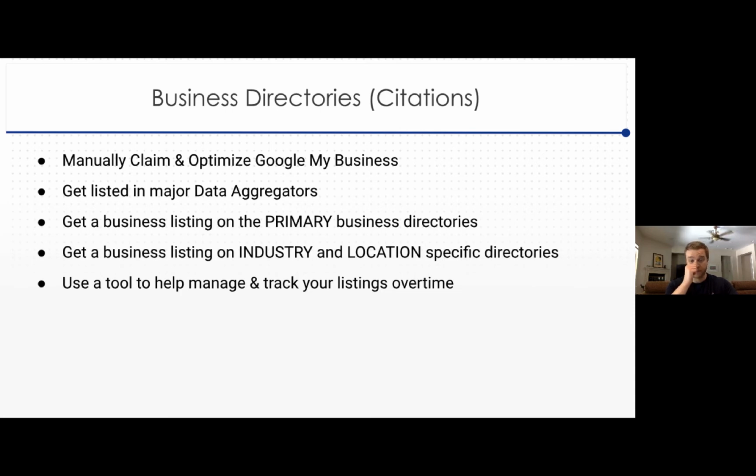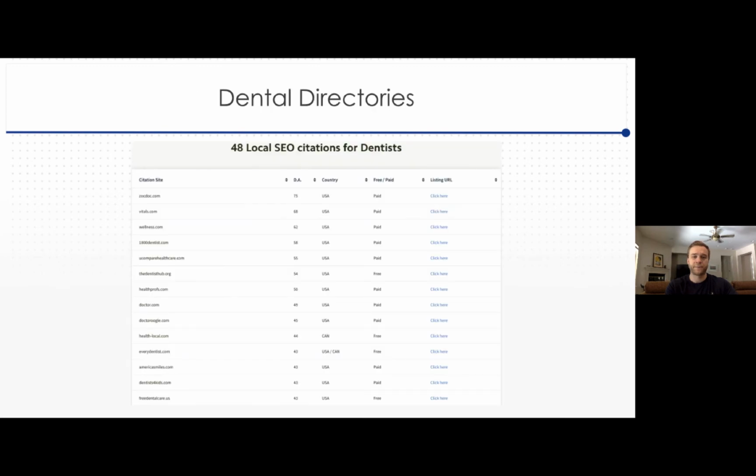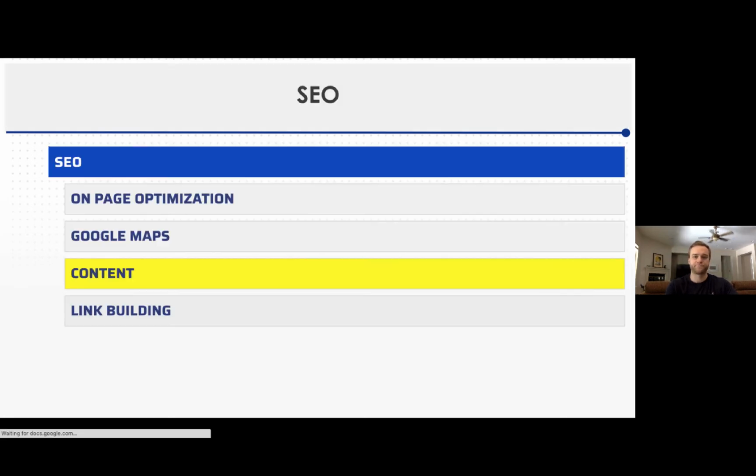You want to use a tool to help manage and track your listings over time so that they're all consistent across the web. For example, here's 48 local SEO citations for dentists that you can get. And like I said, you can download those in the bonus area.